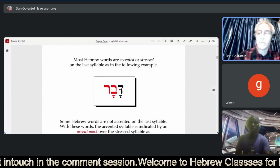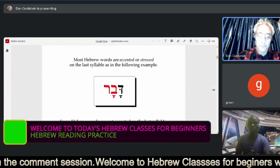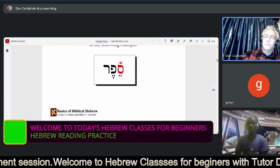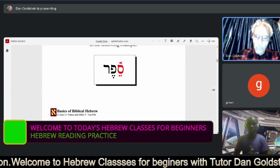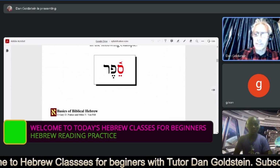We also looked at the idea of accents, and that most Hebrew words accent on the last syllable. But as we proceed, we'll discover that there are exceptions to those rules. And one of those exceptions happens to be in the case of two short vowels coming together.